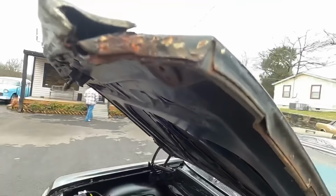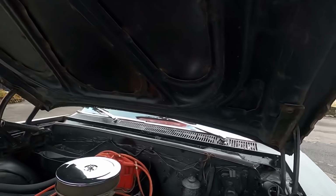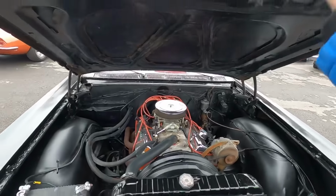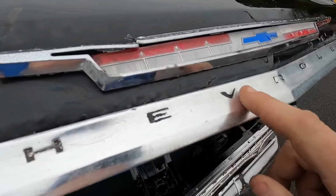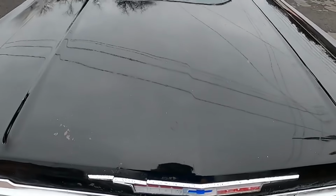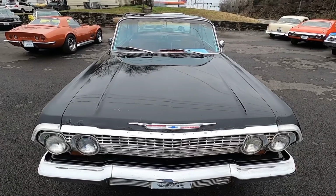Under the hood, you got some rust. There we go. You got rust in this area. There's some on the edge there. Middle portion around those edges is pretty good. See it here on the front. The crack there. Cracks down in the lower portion. You got these spots on the hood.